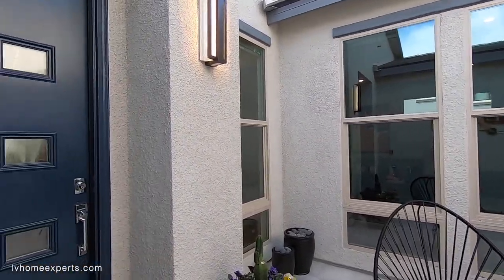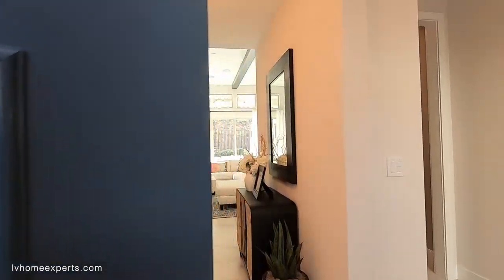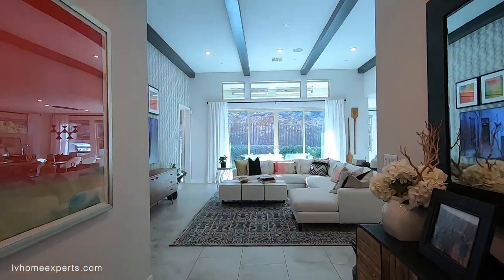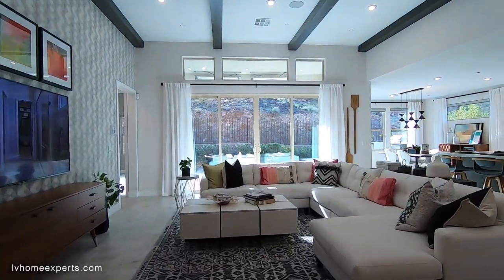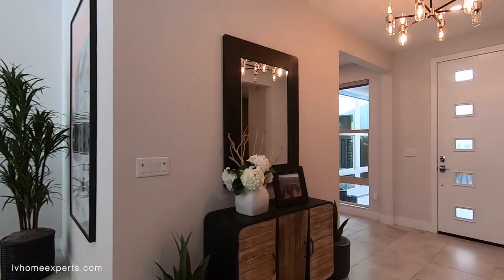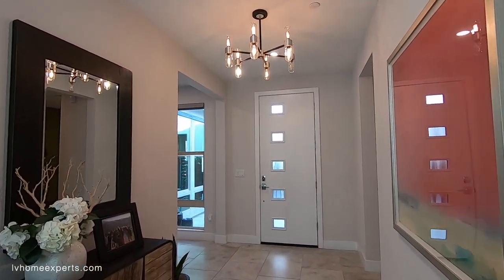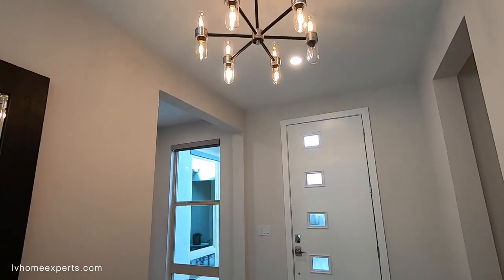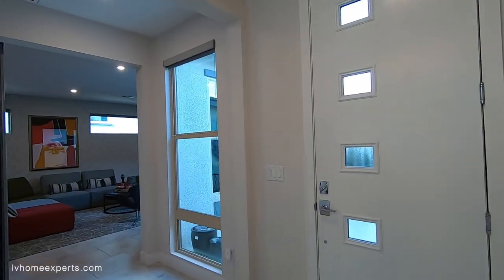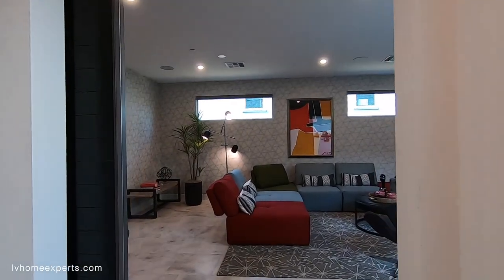But let's go inside. So we have an 8-foot mid-century door. Let's come on in here. Straight right into the living area, just to show you how it feels, right? Just give you a little taste of that, but nope, we're coming on back. So as we enter, we have an 8-foot door, 9-foot ceilings in the entryway, and we have a nice little light fixture there.